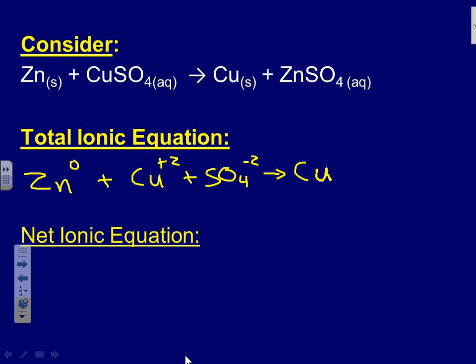Next, I'm going to have a copper. It's by itself, so it has a charge of 0. And we're going to have the Zn, which was bonded with the sulfate, which means it's a +2, because I'm doing the reverse charge. And I'm going to have an SO4, and it is -2. And as you can see, the SO4 is the same in both, and we will cancel out the spectator ion. And now the net ionic equation.